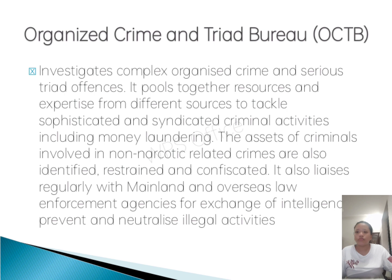Next is the Organized Crime and Triad Bureau, or the OCTB. It investigates complex organized crime and serious triad offenses. It pulls together resources and expertise from different sources to tackle sophisticated and syndicate criminal activities, including money laundering. The assets of criminals involved in non-narcotic related crimes are also identified, restrained and confiscated. It also liaises regularly with mainland and overseas law enforcement agencies for exchange of intelligence to prevent and neutralize illegal activities.